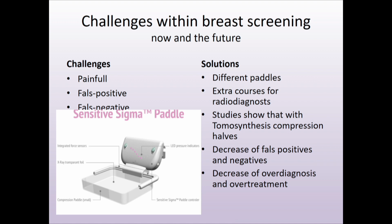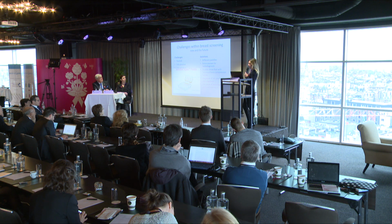Also the tomosynthesis, we will talk about it in a bit, but there are already some studies that showed that with tomosynthesis, the compression halves and also decreases the false positives and negatives, and with that, the overdiagnosis.